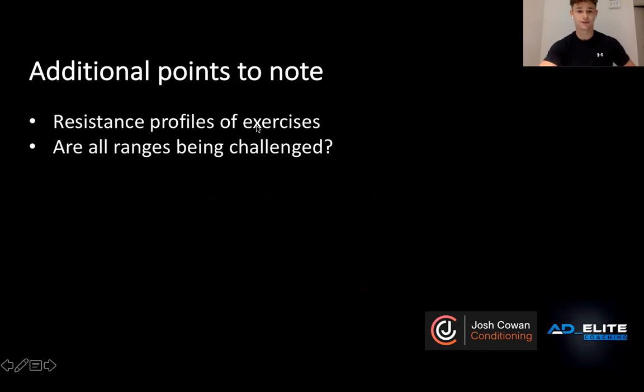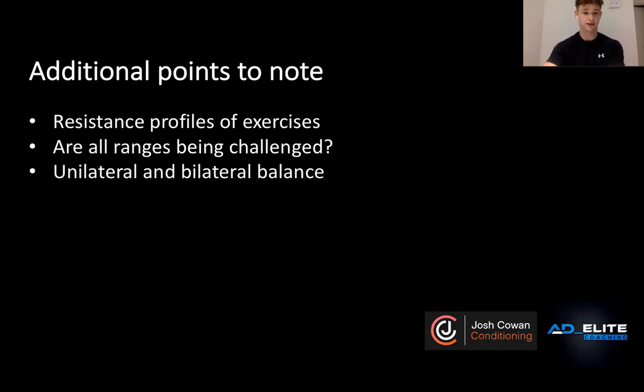Yeah, we're okay. Resistance profiles and all ranges being challenged. So looking at a leg extension, or let's say even a hamstring curl, the further you pull that heel towards the bum, the more tension is created and the more challenging the exercise becomes in the shortened position. Then you want to also have an exercise with more challenge in the lengthened position, so let's say an RDL. So we make sure we don't just challenge short range all the time, when we're missing a big piece of the pie. So make sure you understand resistance profiles and different ranges being challenged.